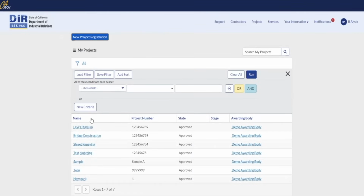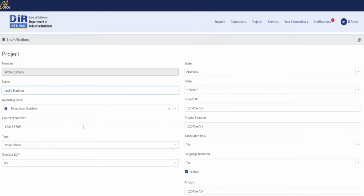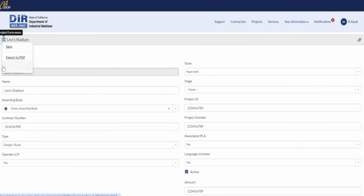Let's now click on our project, Levi's Stadium, in the list below. Then, let's click on the hamburger icon at the top left-hand side, and as you can see, this is how you can save and export projects to PDF. On this screen, you can also check that the information you typed for the project is correct.